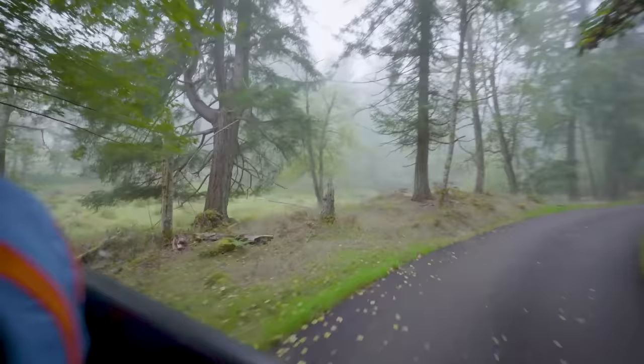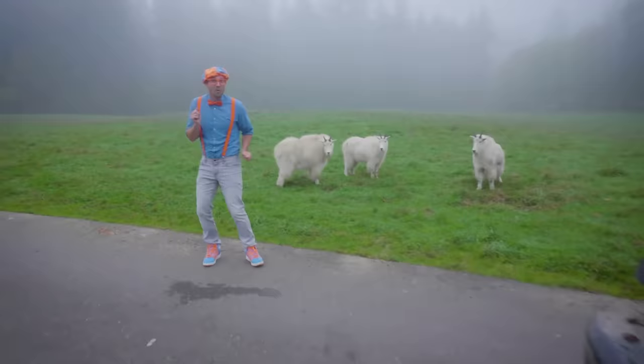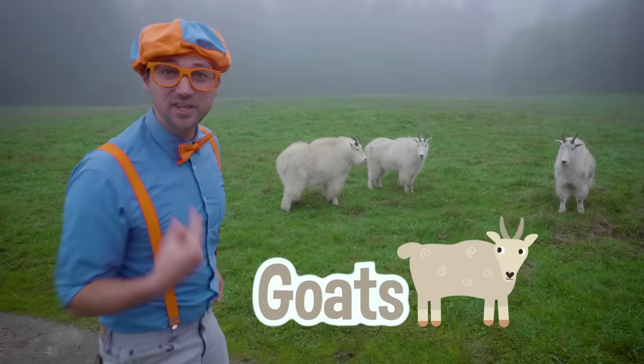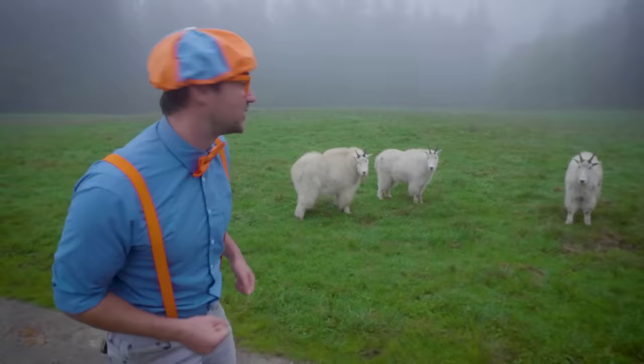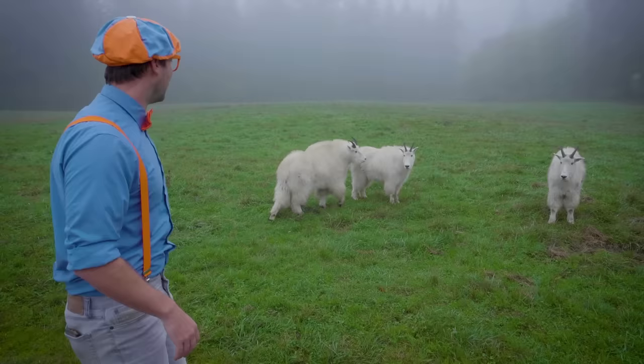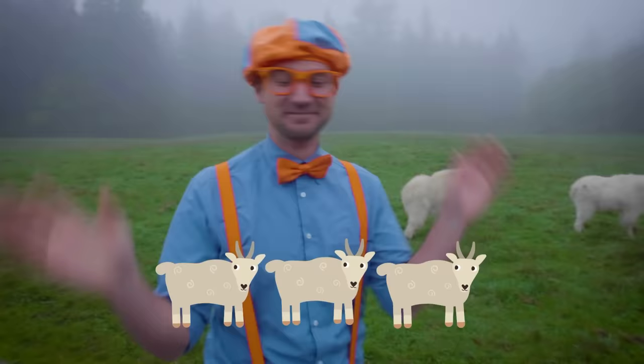Do you see there's three goats right here. Hey, I think you and I should count them. One, two, three. Yeah, three white goats. Oh, they're so cute. Hello, goats. Hey. Oh, looks like two are leaving. Three minus two is one. But they're still there, so there's three. So silly.